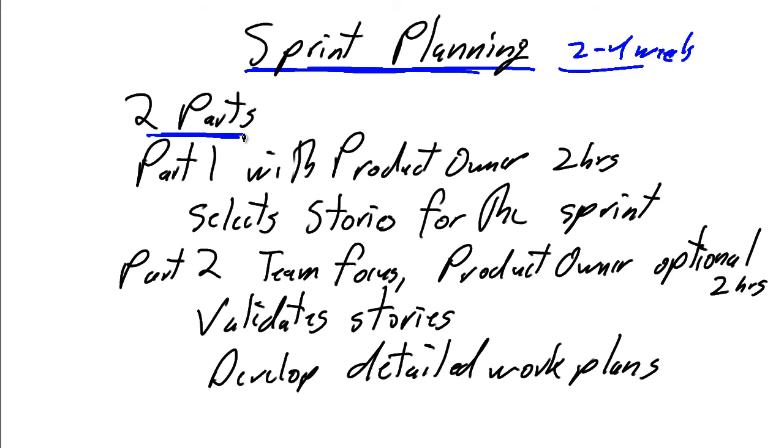There's two parts to the sprint plan. Part one is really the responsibility of the product owner, but it's done with the team and with the Scrum Master. Part one of a sprint plan should never take more than 2 hours. Hopefully we can fine-tune our process and get it done in less than 2 hours, but we should set an absolute cap of 2 hours on part one.